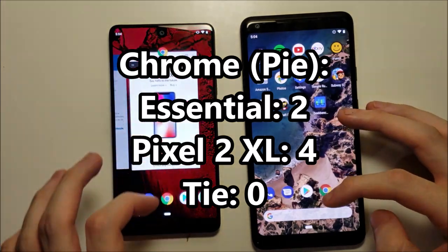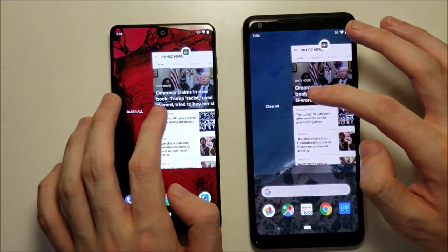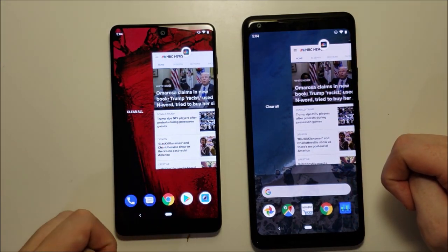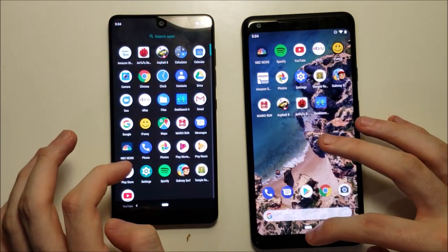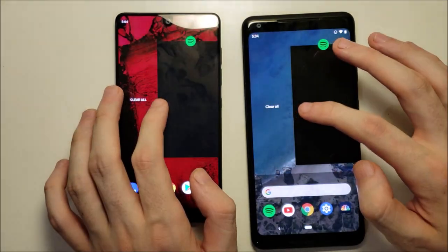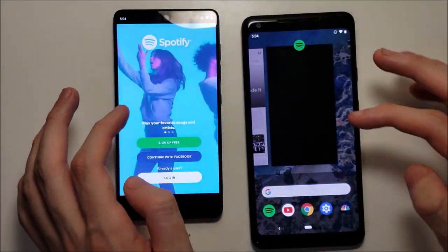Alright guys, now for multitasking. And this is really an area that the Pixel struggles in. Now, both have 4GB of RAM, so let's see if the Essential can hold stuff. Refresh for NBC. Still getting used to the gestures, guys. Spotify. Refresh.